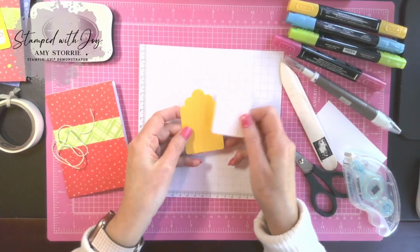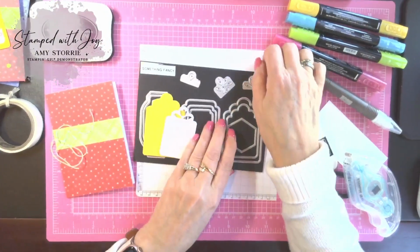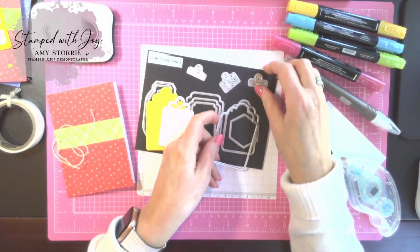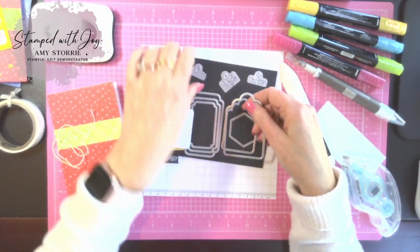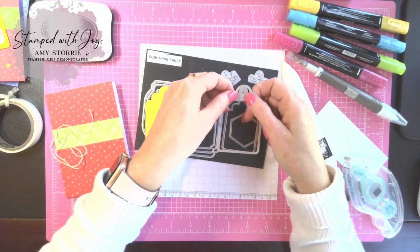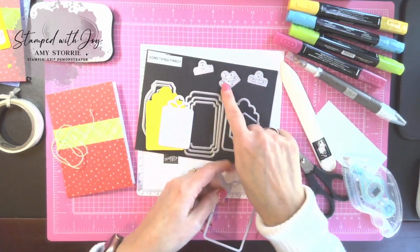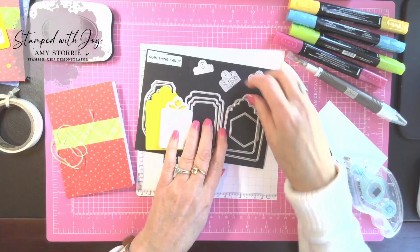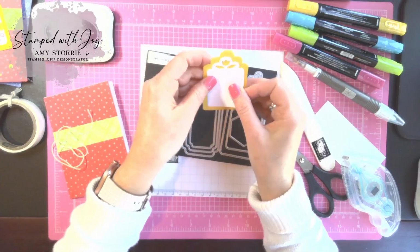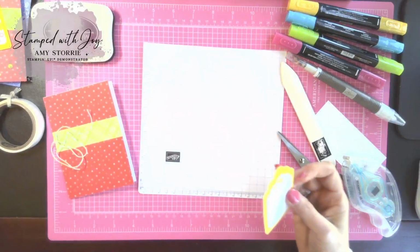Now, this is what I wanted to show you about these Something Fancy dies. I used these two right here, which you can make tags out of, and you can put this one in here and cut it all at once. When you go to cut it, you would just put it down with this and cut it at the same time. That one just cuts a little hole to make a tag. This does little leaves, and this one does the little flower cutout like I did here. So when it's on the yellow, you can see the little flower. I think that's a cute feature of those dies.